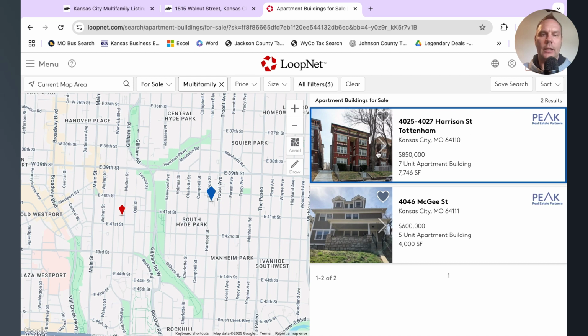It's $100,000+ per unit, which is the going rate right now. A lot of it would depend on rents and building condition. Just scrolling through the photos right now, they look pretty good. Stainless steel appliances, at least in this one. Central heating and cooling, I can see that. Washer and dryer in unit.